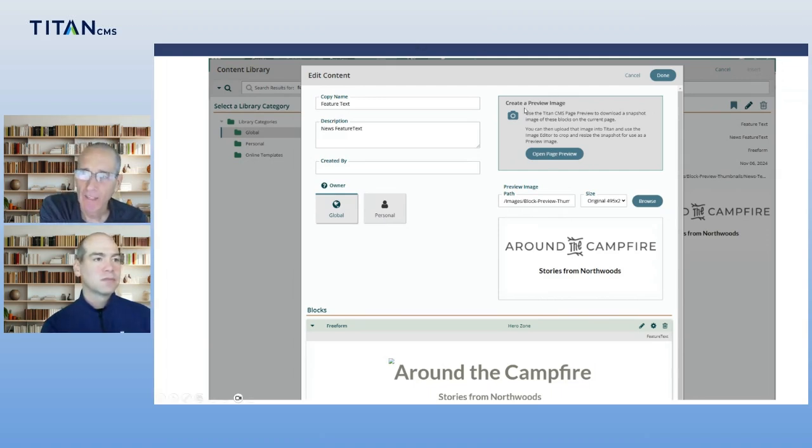Also we maintain the same create a preview image option, which I'm glad to see more and more people are creating previews. Otherwise you get that little blocks icon that we fill in by default if you haven't made a preview. And I think the rest of it is the same here. We'll talk a little bit more about this when we get into the next block.